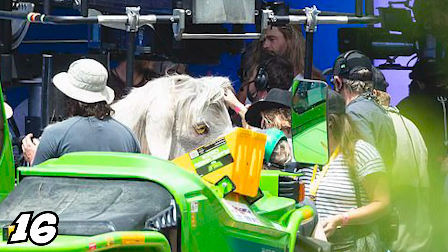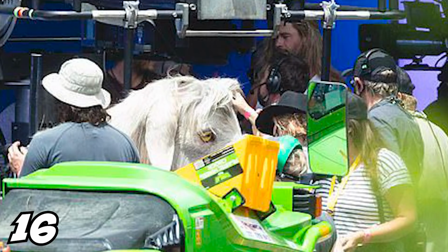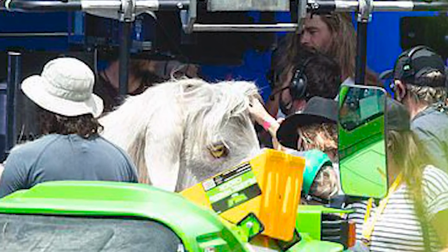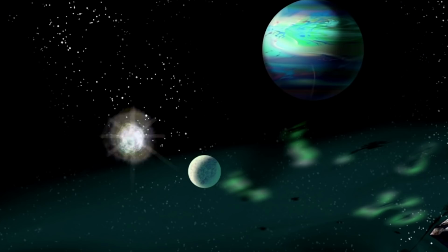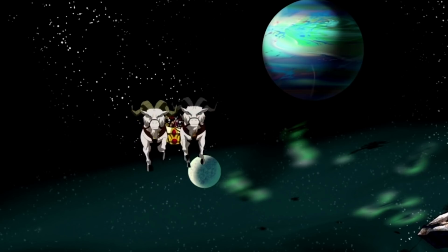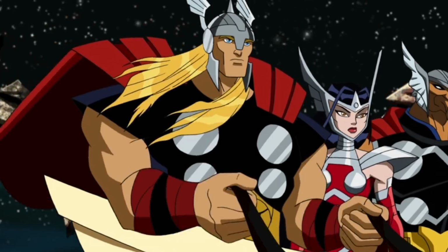The other real big thing you probably spotted this morning in all these pictures were the goats from the comics. They were spotted on set, so Tooth Gnasher and Tooth Grinder are his goats. They're kind of like cosmic mystical goats that pull his chariot and carry him across the 10 realms when he doesn't have access to the Bifrost.